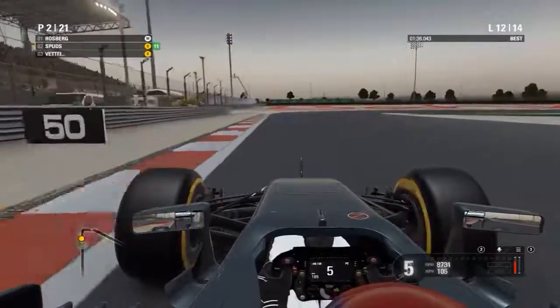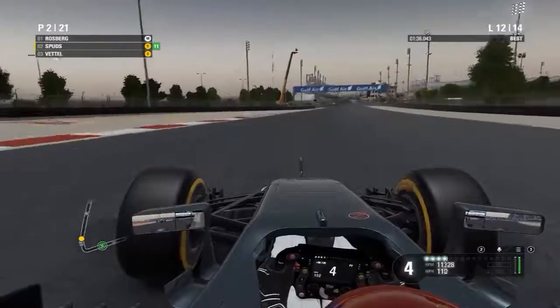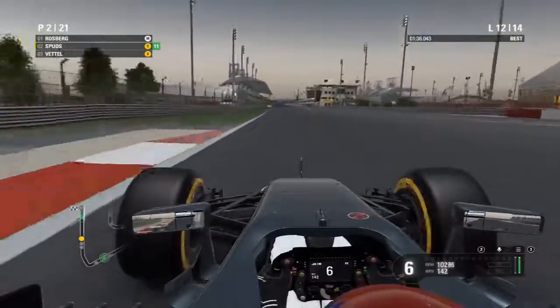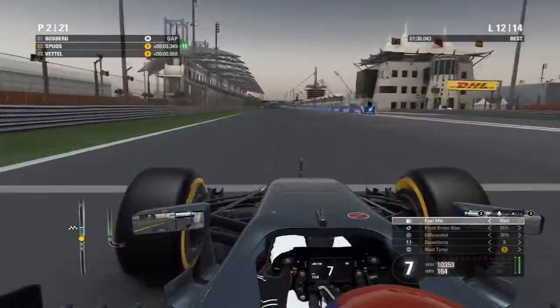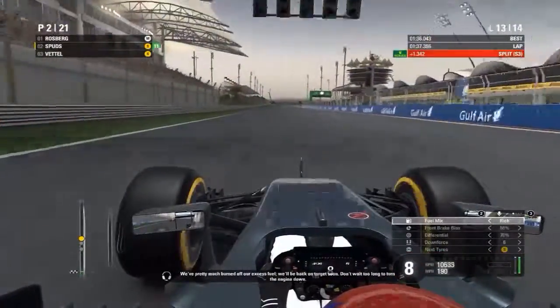So as we come up to the penultimate lap, a little tiny bit of oversteer going down the corner there. The gap must be around a second between us three. We've burned off much of our excess fuel. We'll be back on target soon.